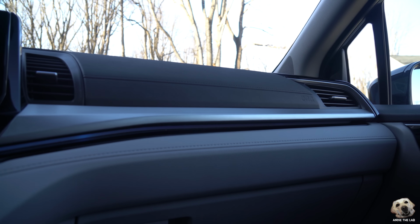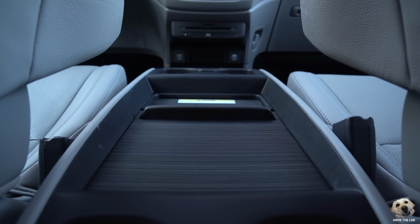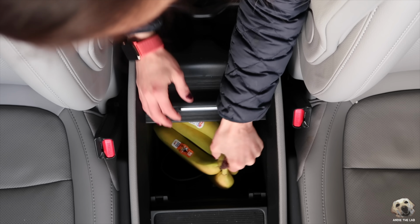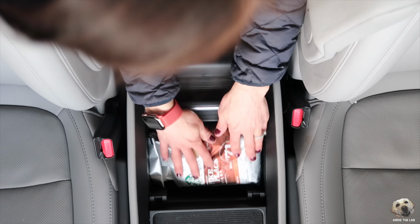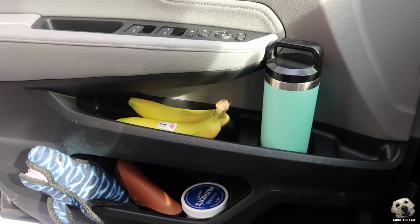Now, speaking of easy to wipe down, the materials used on the door, the front dash, even these storage bins are all designed in a way that I think would be really easy to clean if you had a little accident. Huge center console, check this out. Rubberized compartment by your feet, whoa, plus a ton of little compartments in the doors.